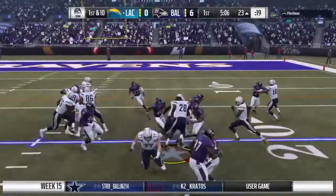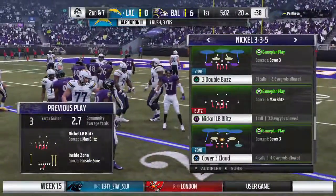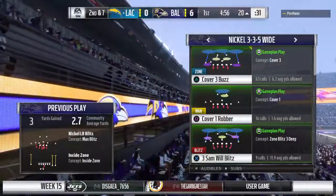They'll run. This is Melvin Gordon. And able to get about 3 as he's taken down right at the 20. Brandon, all things considered, they have to feel pretty good about getting that type of a gain considering the blitz that they just had against them.